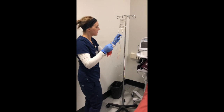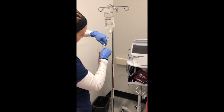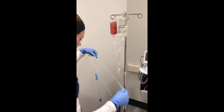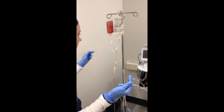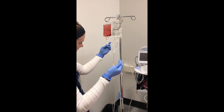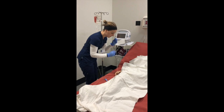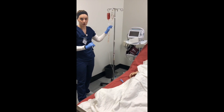So now I will take the second port and I will put it in the blood. Hang the blood. I would have primed the entire line with normal saline. I will then open up my blood line, get a little bit going. And I will hook up my IV site to my patient's arm, make sure all my clamps are open, but my normal saline one closed.